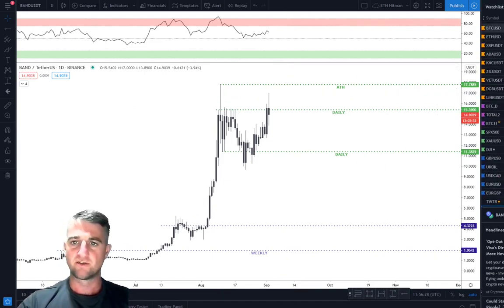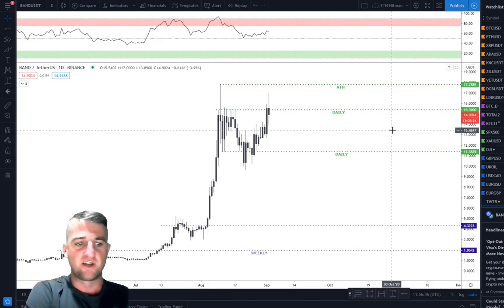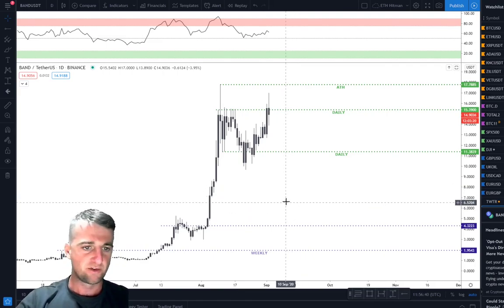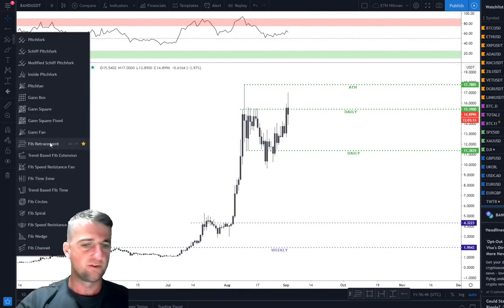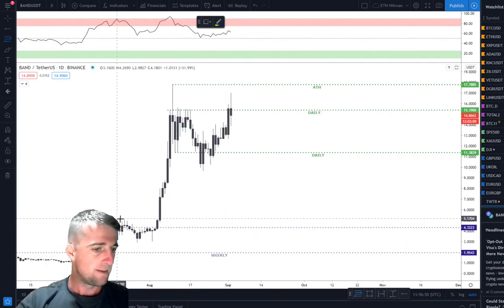It dropped down to $11,300, and everything else seems to follow. I don't think you can see it on my screen, but on the right hand side, everything's pretty much red today. Bitcoin led that dump. It could be a good area to potentially buy, but what I want to do is just draw the Fibonacci on here and have a look at some potential areas we can buy in if we do get a dump.